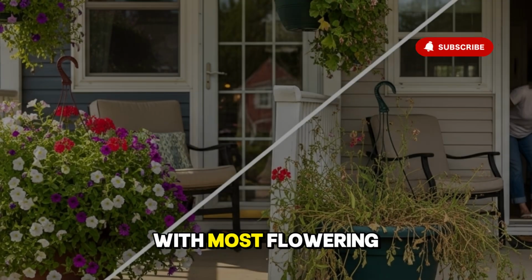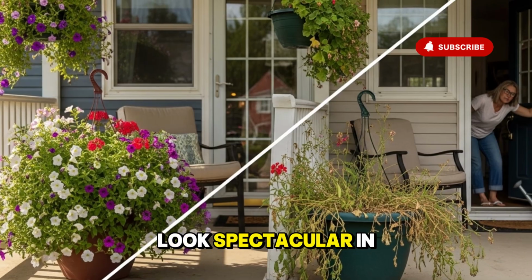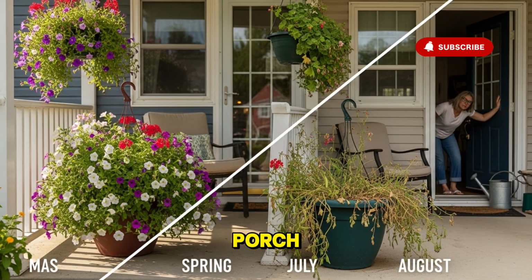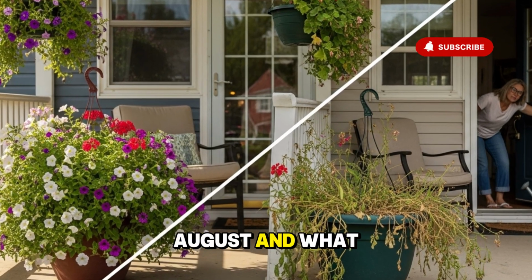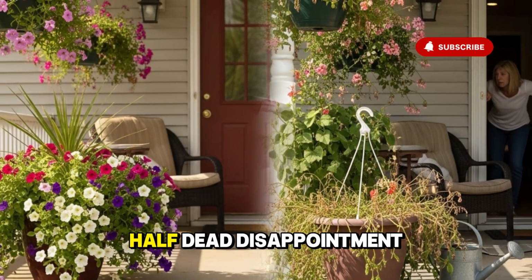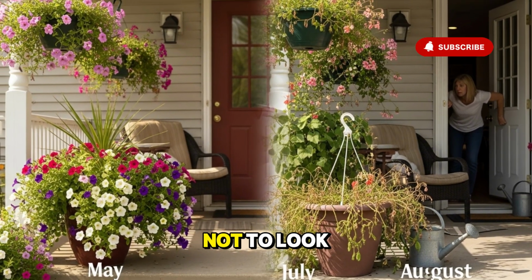Here is the problem with most flowering container plants sold in America every spring. They look spectacular in the garden center. They look great the first 2 weeks on your porch. And then June turns into July. July turns into August. And what was a full, colorful container in May is now a leggy, tired, half-dead disappointment that you're either replacing or just trying not to look at.